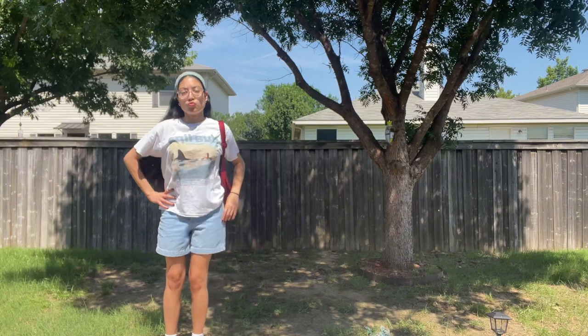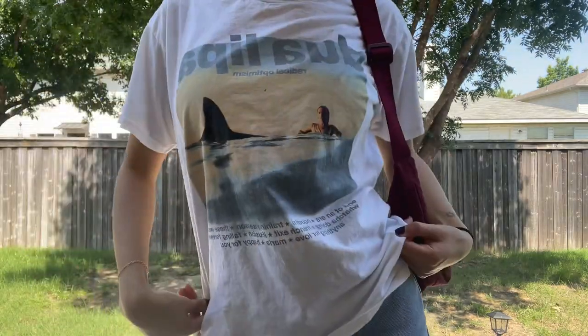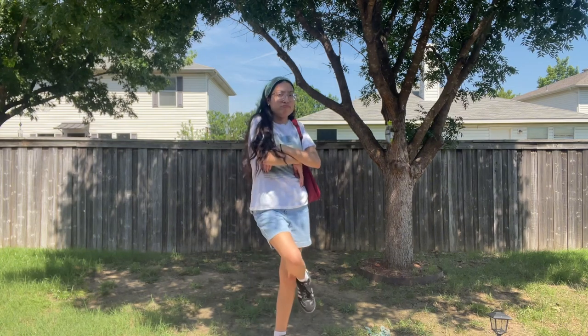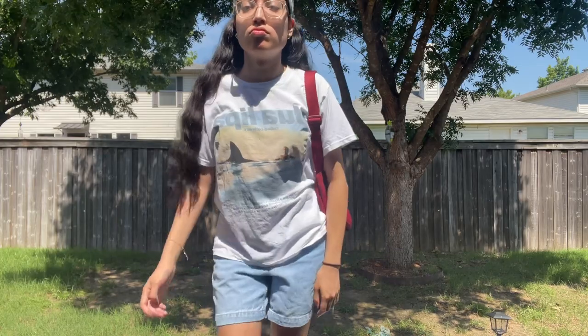But the white shirt is a little bit different because it's not a tank top. It's not overalls. It's not a baby tee. It's just a regular plain Jane graphic tee. It's a Dua Lipa shirt. I don't really listen to her, but I really like the shirt. I liked how the album cover, if that is an album cover, looked. But yeah, the red bag, cutesy look, adds a little bit more color to the outfit.